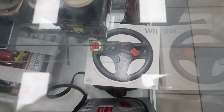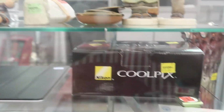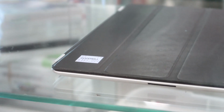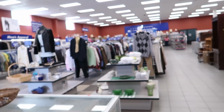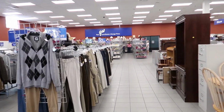That is insane. I see an iPod Shuffle for $20, a Nikon camera for $120, and this is an older model. Same thing with this iPad for $116. This glass case is out of control today, so I'm going to head out of the glass case area real fast. Let's go check out the rest of the store because there's just not any deals inside of that thing today.